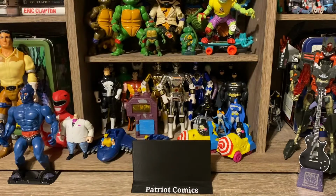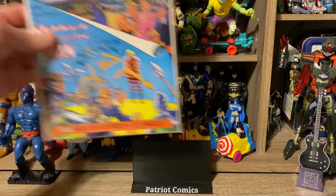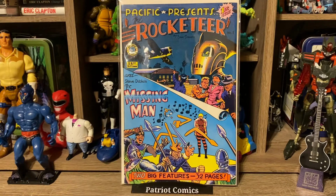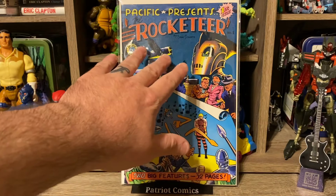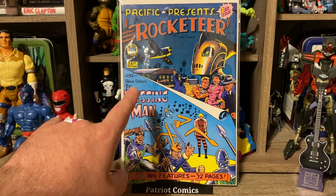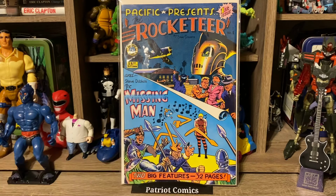Now let's move on to some more Rocketeer. This is Pacific Presents The Rocketeer, issue number 1, with a Dave Stevens story, Dave Stevens artwork. This is a little Dave Stevens goodness up at the top, but this is actually a 2-story comic. It also features Steve Ditko's The Missing Man. Steve Ditko is another classic comic book artist, which I'm a huge fan of. I collect a lot of his older work.